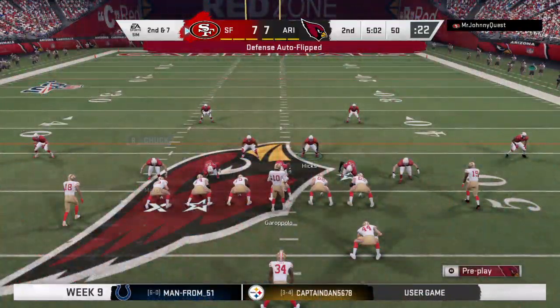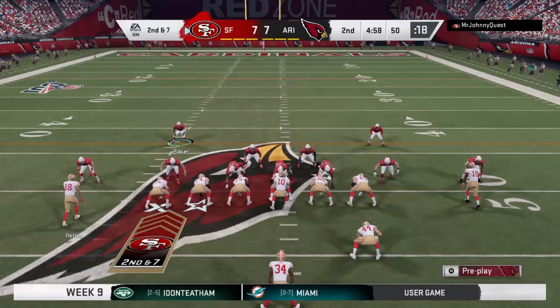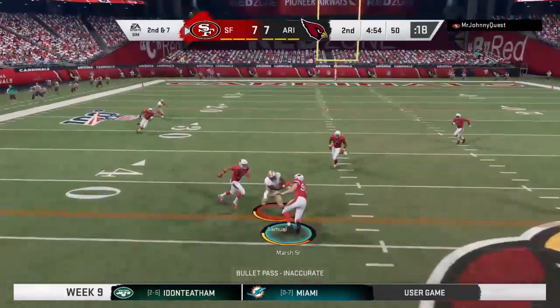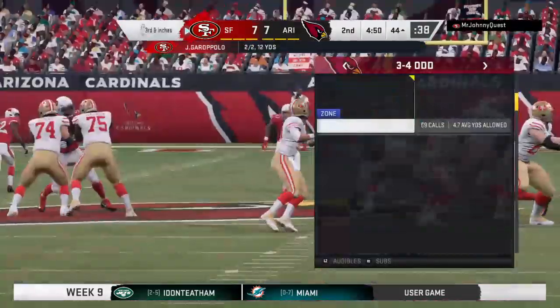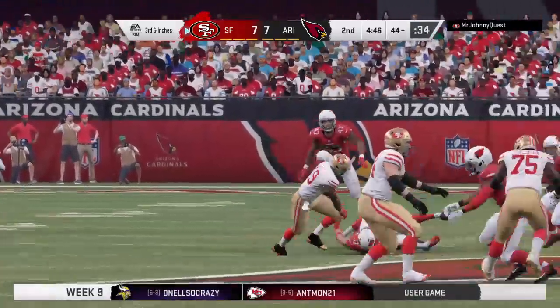3 yards on that last carry. Here's 2nd and 7. From midfield, here's Garoppolo. That's caught. It's the rookie Deebo Samuel. And this will be stopped at the 44. That one good for 7 yards. The reception good for 7.